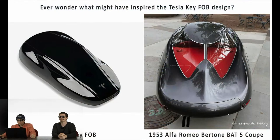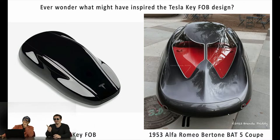It's cool to see that there's some innovation in all aspects of life. So there was a local car show here. Can you guys throw up a picture of the key fob? A friend of mine here locally who goes to a lot of the car events, like I used to, Brenda Pretty, took a picture of this car, and it immediately said to me, key fob, that's what Tesla was using as a model for that key fob. I put this out on Facebook, and I don't have any comments yet, but ever wonder what might have inspired the Tesla key fob design?